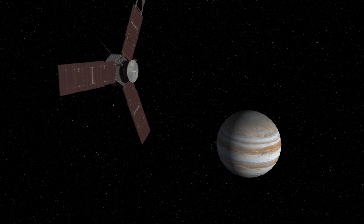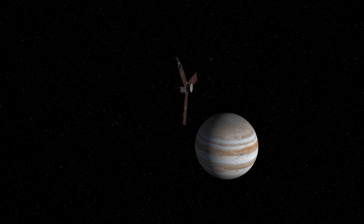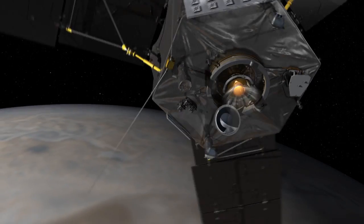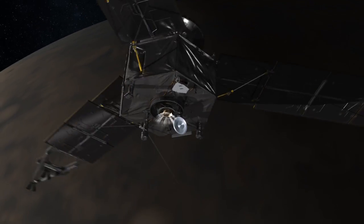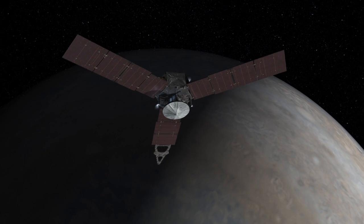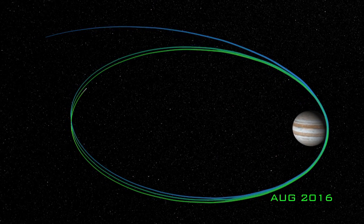It takes us 5 years to get there from our launch date back in 2011, and so this last year of preparations gets pretty intense because there's some very unique things about Juno's mission. We have to prepare not only for arrival at Jupiter and a very important and critical main engine burn for an event we call Jupiter orbit insertion. We also have to fire the main engine one more time after that to reduce the orbital period down to 14 days. And then a month or so after that, we have to start our 16-month science mission.